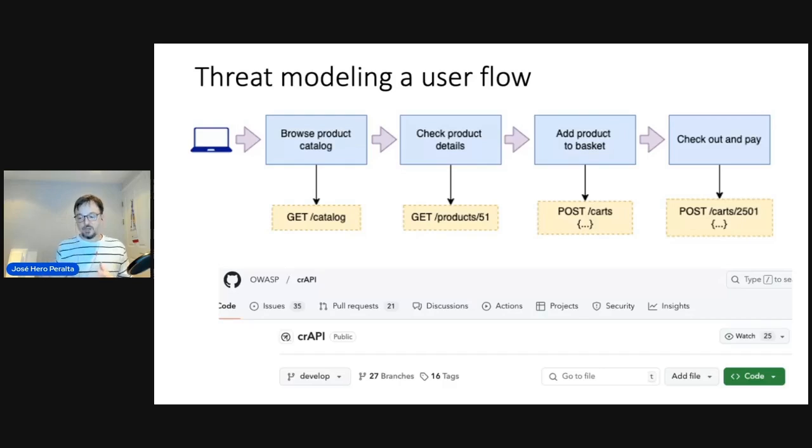And now the question is, what can go wrong here, right? The best threat models don't really focus on endpoint by endpoint, but they look at the business flows in your application. And this makes a lot of sense because we're going to say more of this in a moment. But when you look at API breaches, the majority of API breaches happen in the context of business logic implementation flows. So this is what we want to look for, gaps in our implementation.